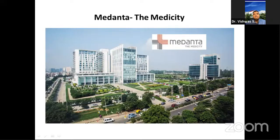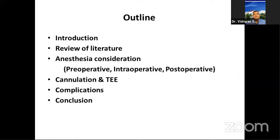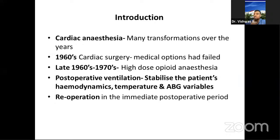This is my institute. Now, this is the general outline of my talk. It will be introduction followed by review of literature, then anesthesia consideration covering the pre-, intra-, and post-operative part, then about the cannulations done during mitral and tricuspid surgery, particularly for minimal invasive, and then role of PE, the various complications associated, followed by the conclusion.